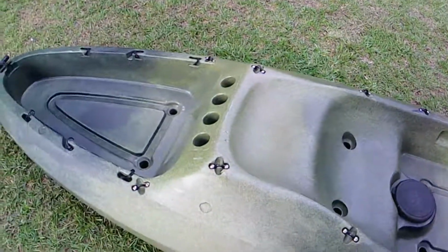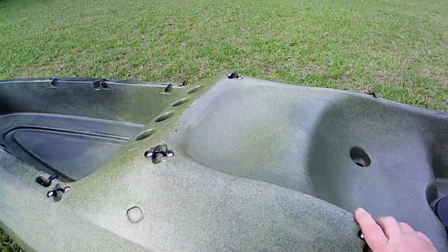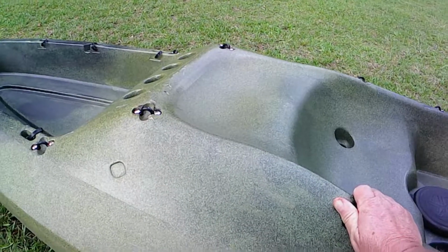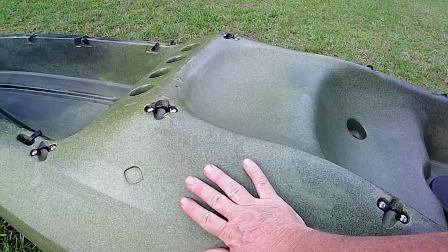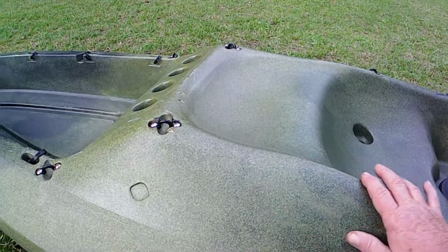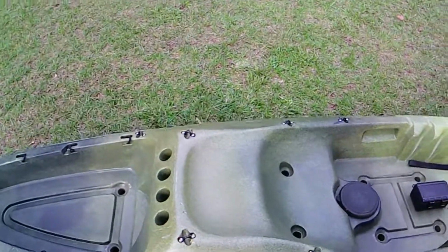And I think on the side of this thing, this boat is a tank. I mean, it's just massive compared to a comparable sized kayak. And I think that Perception missed out by not including access into this area for storage. This is a huge area inside of here that would be great to store a lot of gear and a lot of equipment with, and there's just no way to get into it.